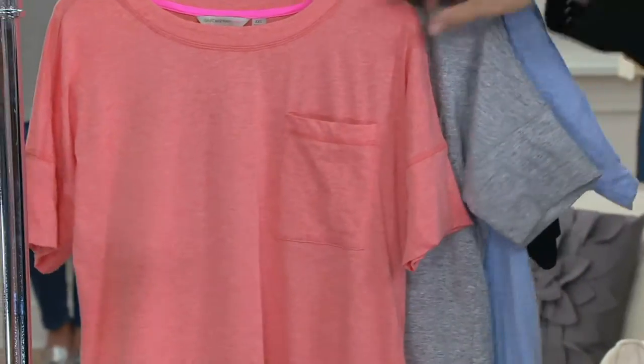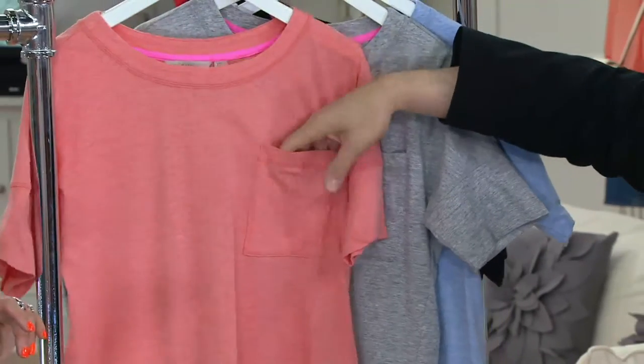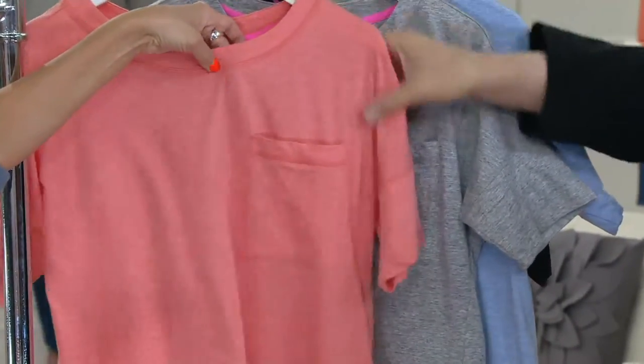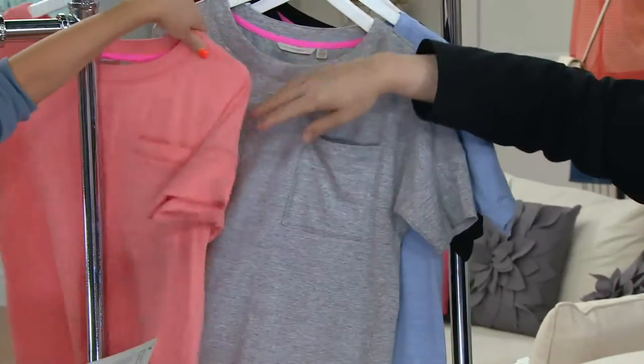Gorgeous. And almost like that sport stitch thing. Wider crew neck, you know, jewel neck. And notice that it's not ribbed, so that's pretty fantastic. The little dolman sleeve. We have a lot to talk about. Colors first. Well, that's coral haze.